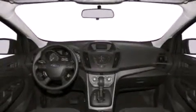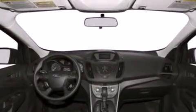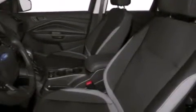The following features are included: air conditioning, leather and alloy steering wheel trim, side curtain airbags, and memory settings for the seat's positions.